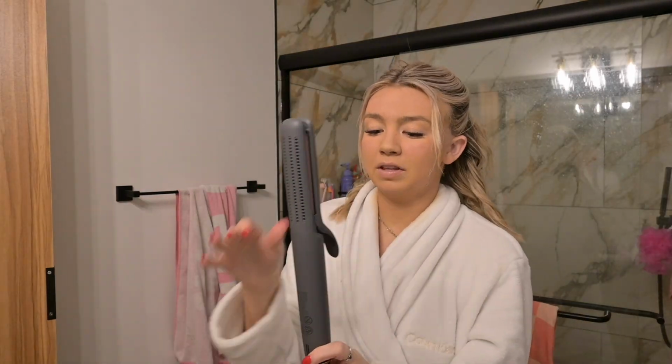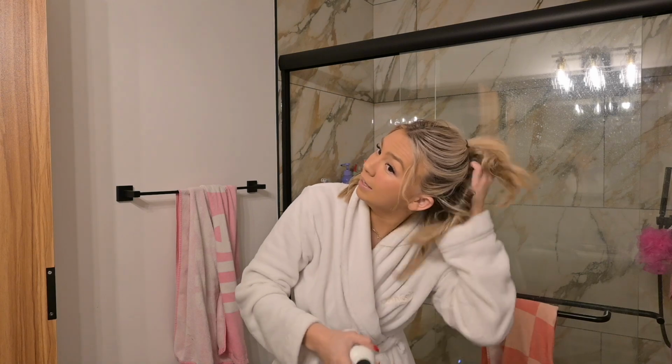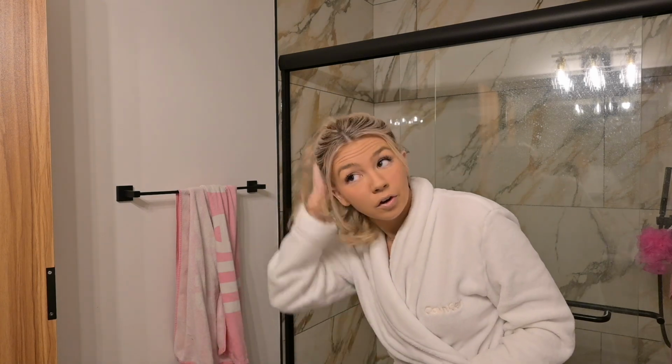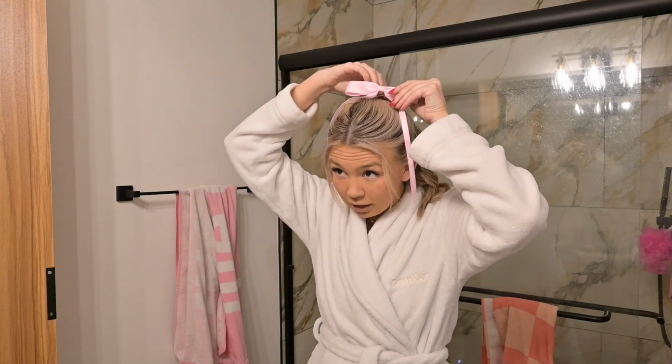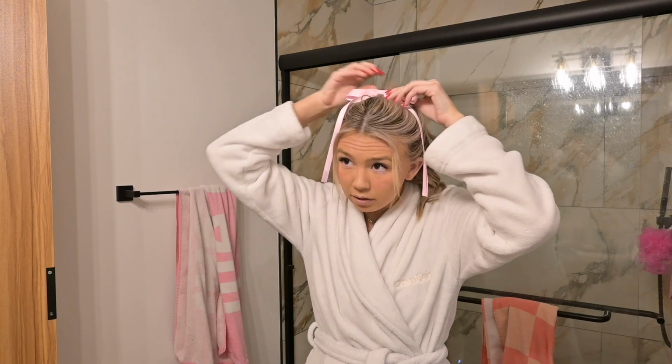I'm leaving this on because I'm actually doing some touch-ups, but I've been loving to use this Go Big Plumping Treatment after I lightly curl it, since this is more of a relaxed curl vibe that I've been doing. I've also been loving a half up because I feel like it allows me to keep my hair out of my face, which in turn makes me feel more productive, like I can get things done, but it still looks more like I did my hair than if I put it up in a bun, you know?